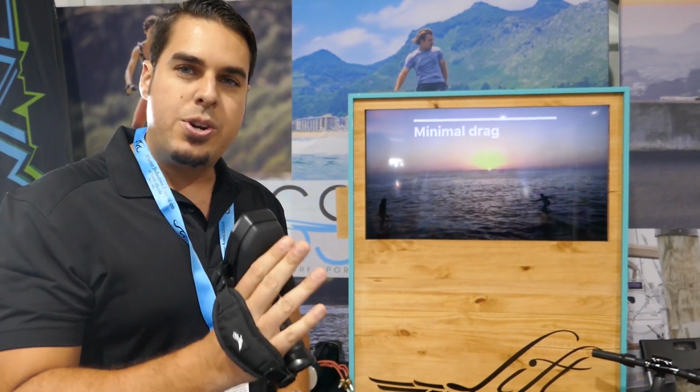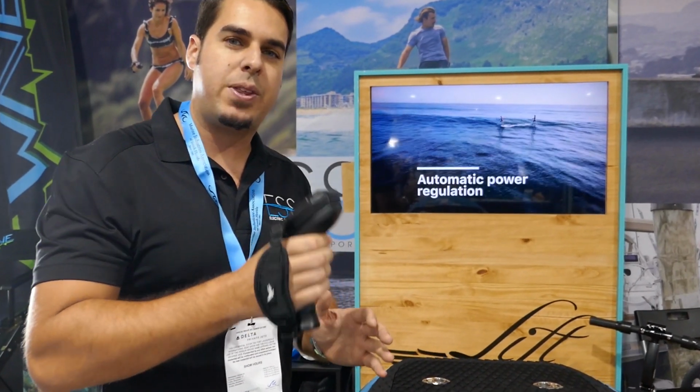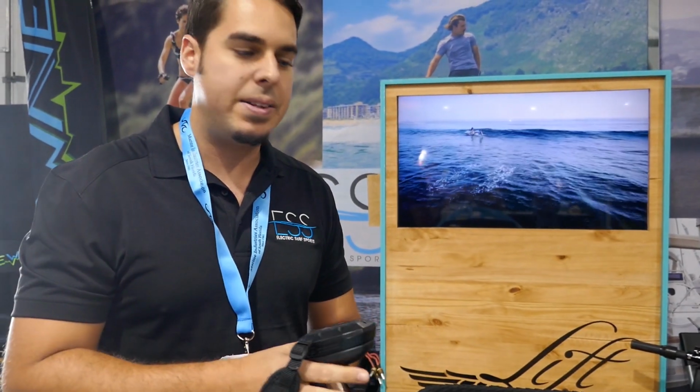It's Bluetooth remotely controlled. So when you're doing this, it's a lot easier to do this behind an E-foil rather than behind a boat. On a boat, you have a lot of different variables. With the E-foil, you just have the throttle. You're just focusing on balancing and flying.